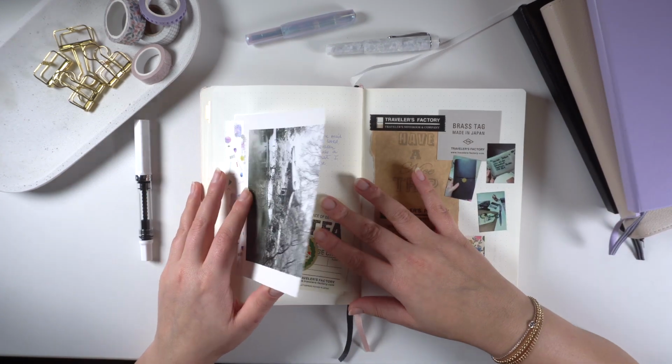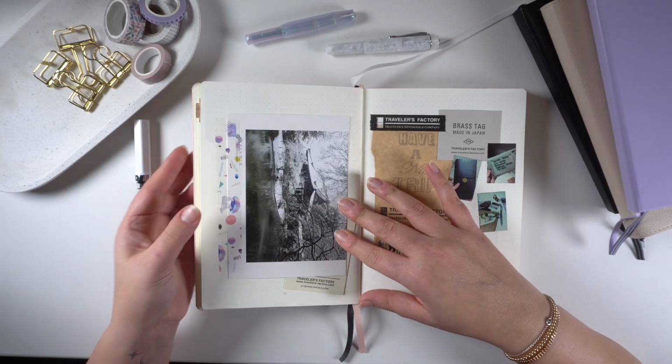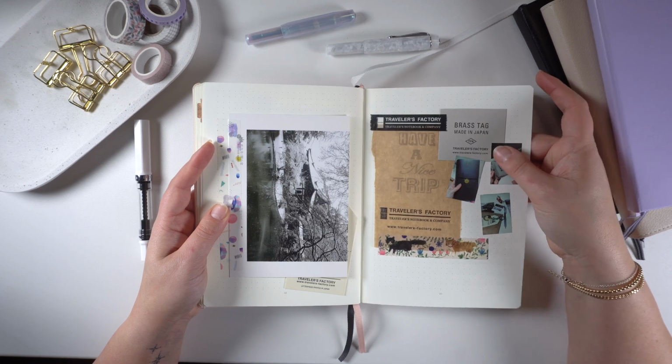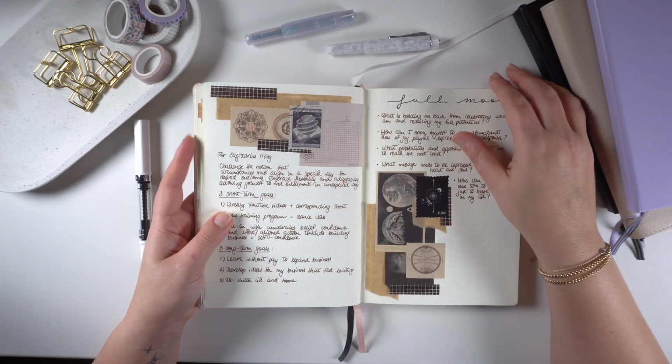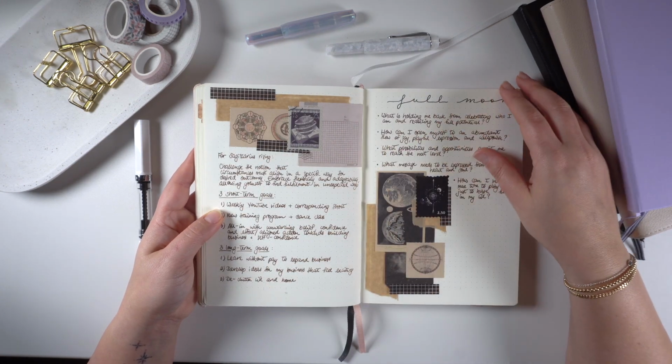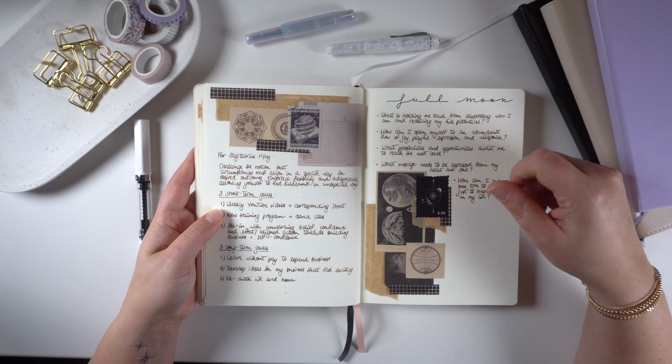This is a spread that I made with the things that my friend Emily gifted me from Japan. She went on a trip and she brought me these really beautiful gifts, writing down my intentions for the full moon ceremony. So I have been really loving the journal itself.